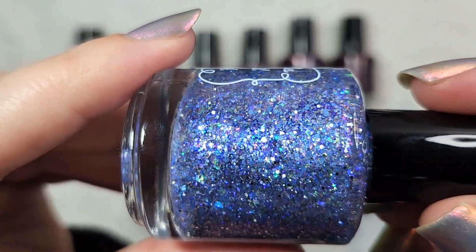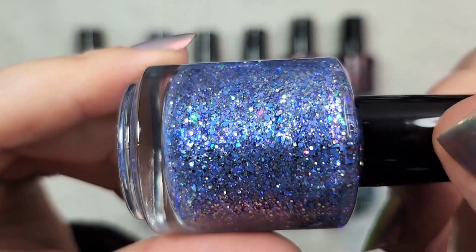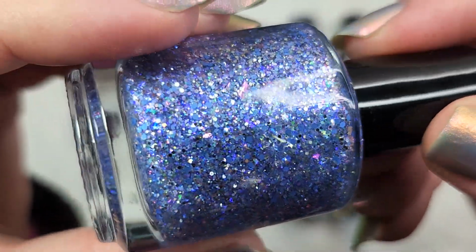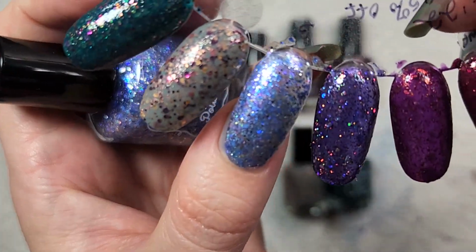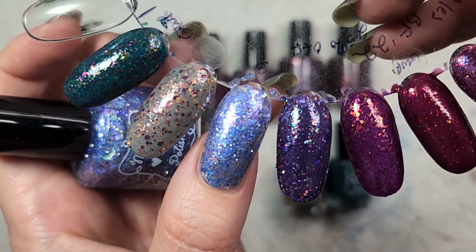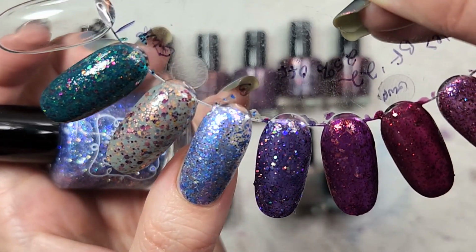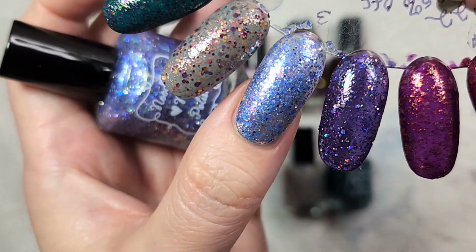You have holographic, you have glitters galore, you have flakies galore. I can't even tell what all is in here because it is so densely packed in there, but you can see the sparkles. It's amazing. So here it is in 2 coats layered over itself. It sort of gives this ever so slightly cornflower blue lean to it. I don't know if that's one of the shimmer components or one of the glitters, but it is so sparkly and beautiful on the nail.